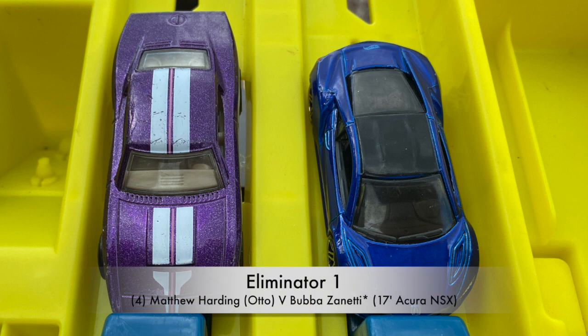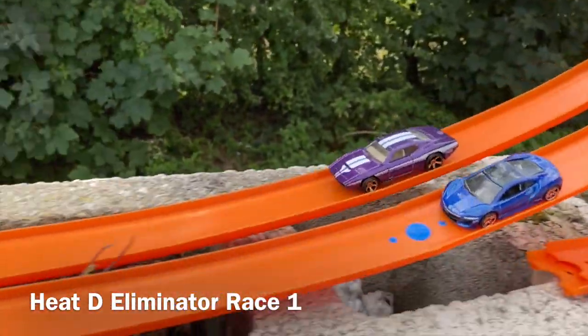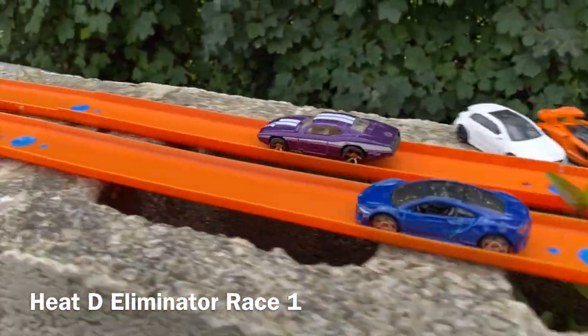And this will be your Eliminator 1 battle. It's Matthew Harding, seeded 4 in the Custom Otto, versus Bubba Zanetti in the 2017 Acura NSX. Let's go racing, everyone. And they're off. And as you can see, it's an okayish day once again here at Wallside.